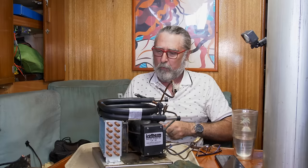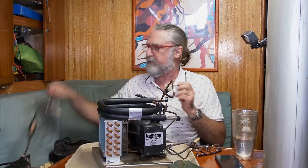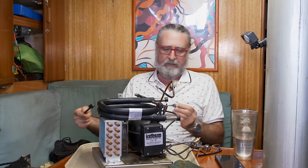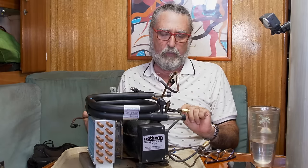So we put them together, then the gas leaves that. That's where it's going to go through that filter dryer guy. Here it is. And then that attaches to the evaporator. The evaporator is connected with flare fittings.